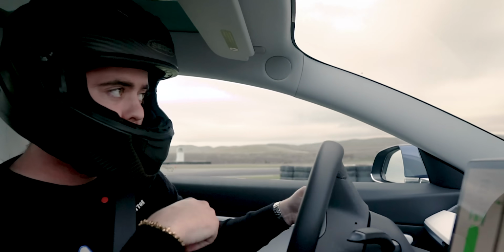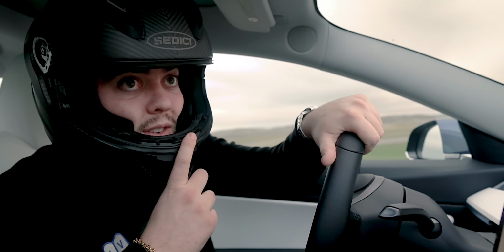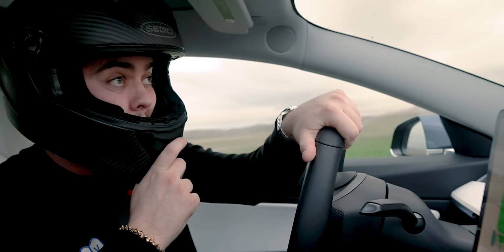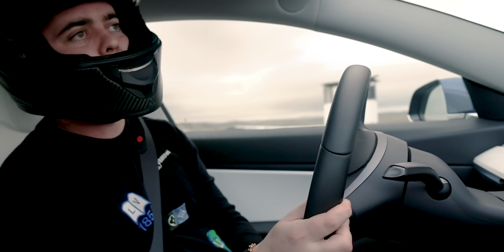I wanted to use the V-Box. They probably just didn't want to show that it was so damn fast, because it's possible it's faster than the Model S because it's a lot lighter. Now, let's talk about Track V2. I talked about the Track package.